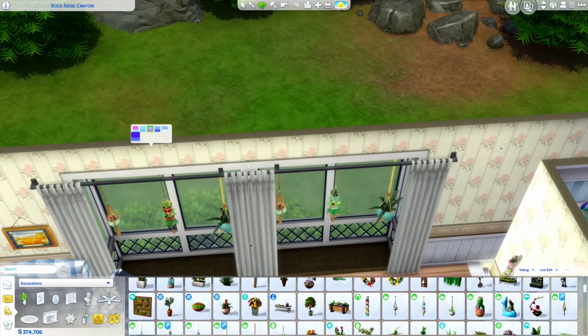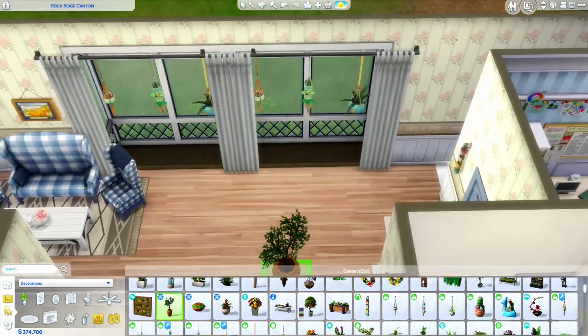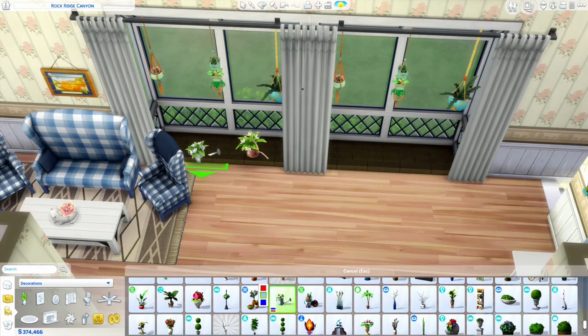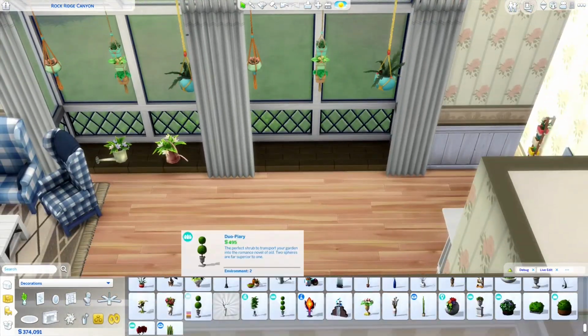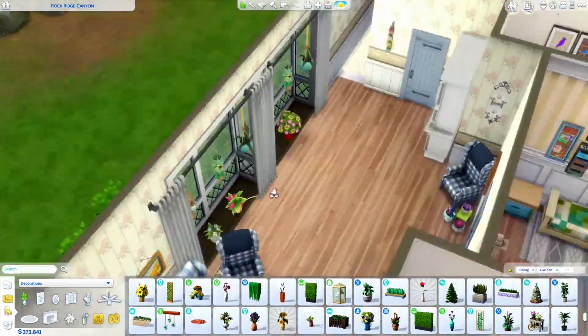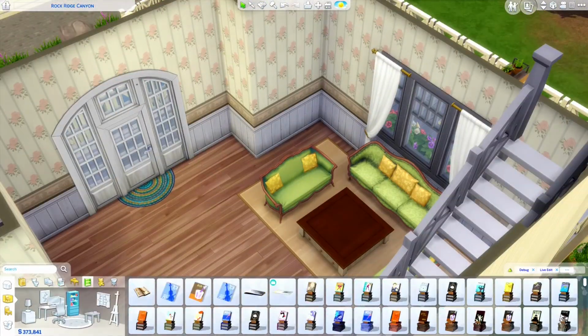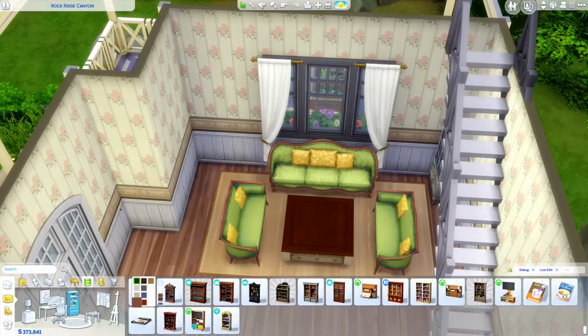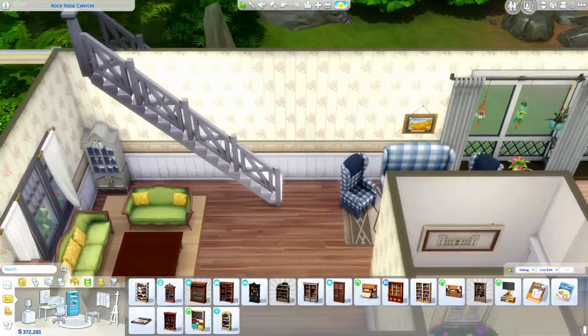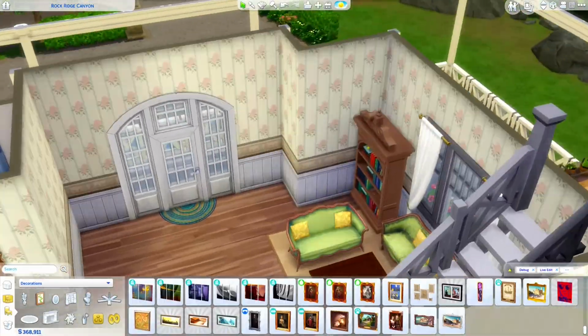And here I'm just using more of the hanging plants in the bay windows. I think it's perfect. I love these windows. I love these plants. I'm just putting some random plants here because I don't think you can do much else in those windows. I could have maybe made a fake ottoman or something like that with tulle or other things to make it look like you could sit there, even though in game you couldn't, but you could make it look like it. It's all about the aesthetic, right?